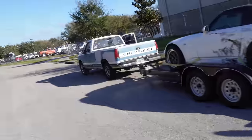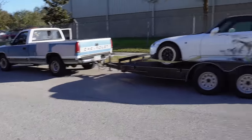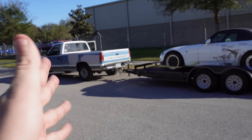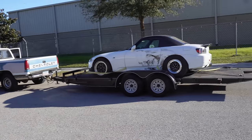Wish us luck. We're about to make the hour-long trek home. Hopefully Fred can make it. If he does, Fred is legendary. We may have to do something special for Fred, maybe like an LS swap restoration. I don't know, we'll get into it, but this is the real deal.